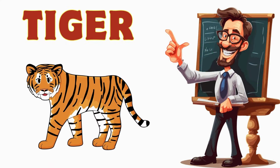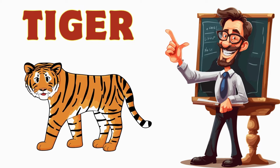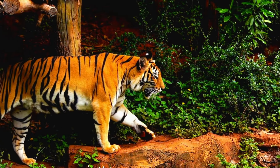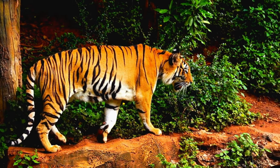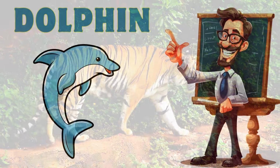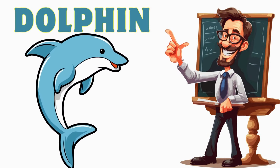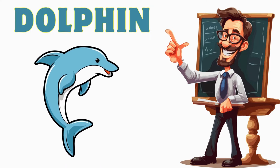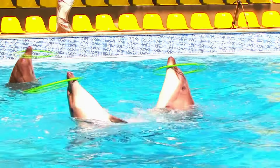Tiger. At number 7, tigers are the biggest cats in the world. With their striped fur, they blend into the forest while hunting. Dolphin. Splashing in at 8, dolphins are super smart and friendly. They love to play in the water and communicate with each other using clicks and whistles.